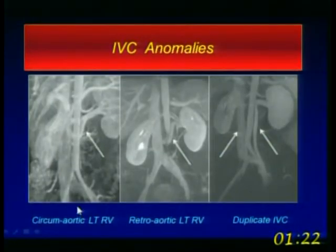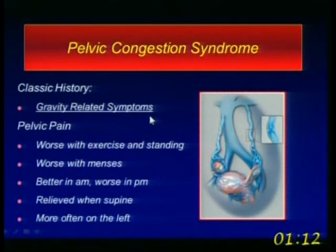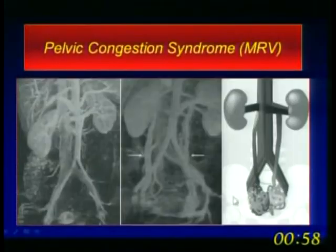Various IVC anomalies such as circumaortic left renal vein, retroaortic left renal vein, duplicate IVC, left and right. Pelvic congestion syndrome, classic history, gravity-related symptoms, pelvic pain, worse with exercise and prolonged standing, worse with menses, better in the morning, worse in the end of the day, relieved when the patient lies supine, more often on the left. A classic diagnostic with ultrasound, and here just the MR, normal, dilated ovarian veins.